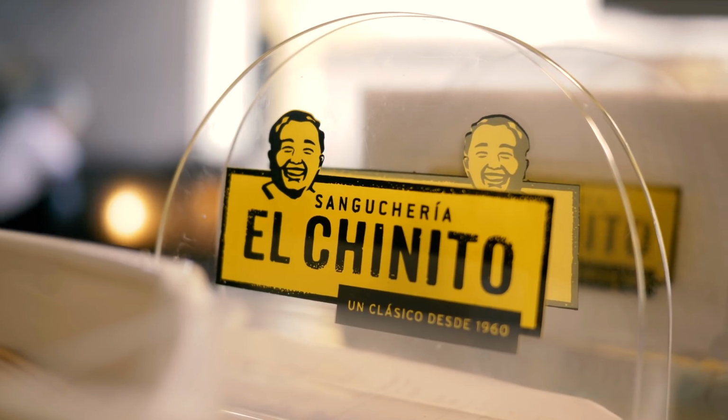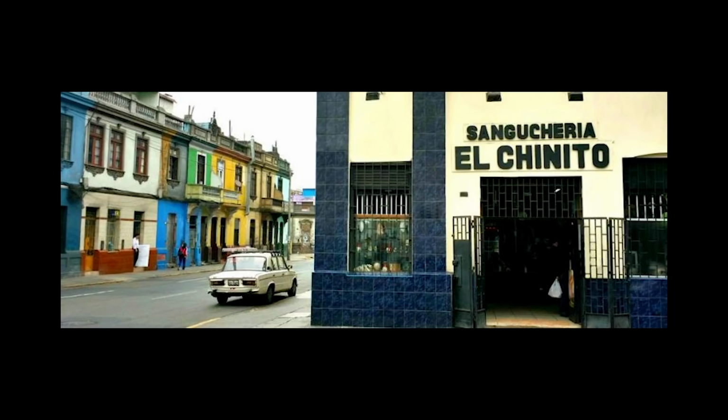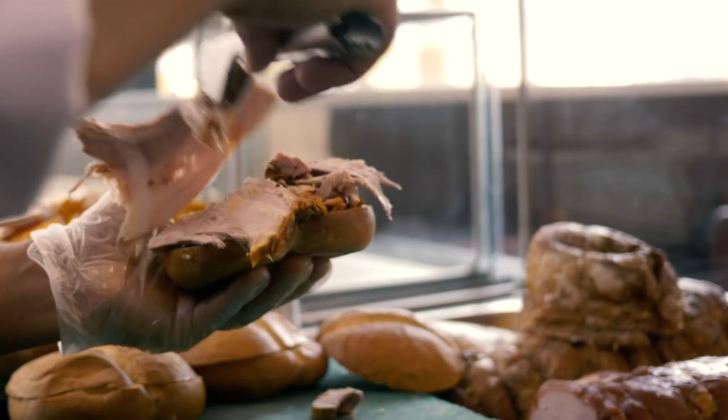All of these recipes are from my granddad. The restaurant and the name, 60 years ago. The first one is in Chancay, and my grandma is still running it. We just opened the second one, and then the third one, the fourth one, the fifth one, and now the sixth one. As you can tell, El Chinito's Chicharrón game is strong.